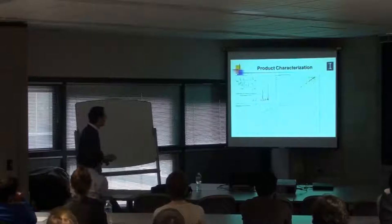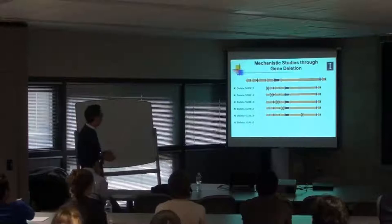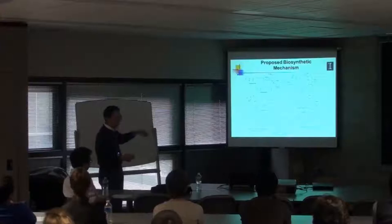And then, of course, with this result, we can also do further mechanistic studies, because we can delete the genes very easily, right? You can remove every structural gene in the pathway and see what kind of intermediates are produced. Then you can know the functions of those individual genes, right? And this is the proposed mechanism. This is still ongoing, the mechanistic studies. But this is just one example.